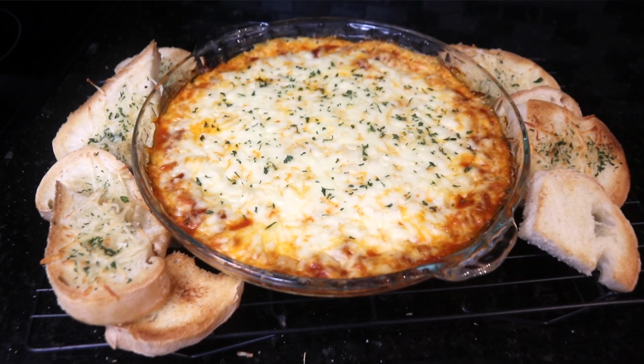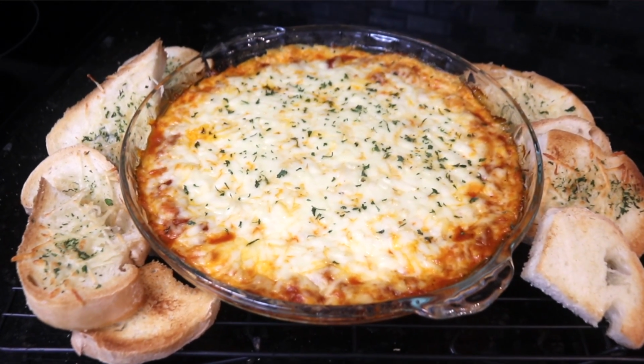Our first recipe today is a gooey, cheesy lasagna dip. And by incorporating ground veal into the recipe, it gives veal parmesan vibes, but in dip form.